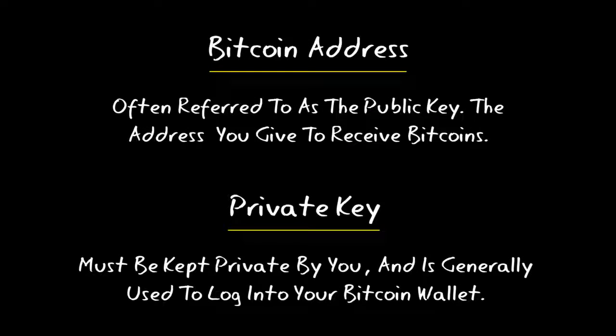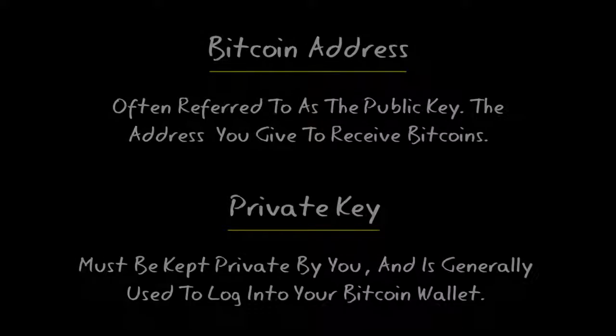All that's needed to actually send Bitcoins is a Bitcoin address and private key, and of course some Bitcoins. That's all. A Bitcoin address is often referred to as the public key. It's the address you give to get Bitcoins. The private key is for you to keep private and is generally used to log into your Bitcoin wallet.